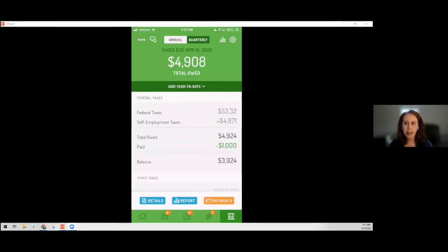And it's going to show me my balance that I still owe on my taxes. That's a great way to kind of see how much you're paying towards your taxes as well as how much you're still owing. There's also a ton of different reports.